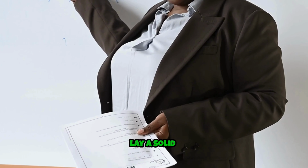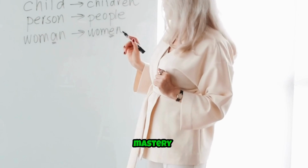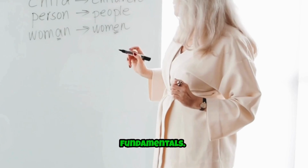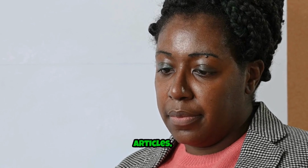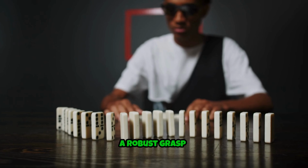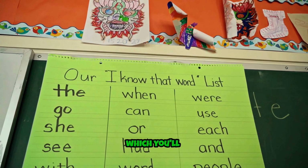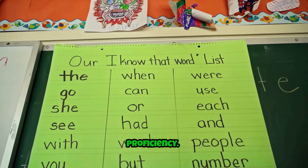Point 1. Lay a solid foundation. Begin your journey to German grammar mastery by solidifying your understanding of the fundamentals. Focus on mastering articles, noun gender, verb conjugations, and sentence structure. A robust grasp of these basics will serve as the cornerstone upon which you'll build your language proficiency.